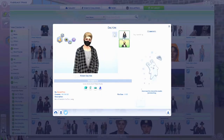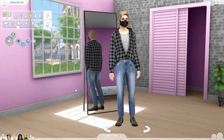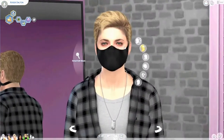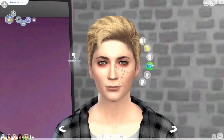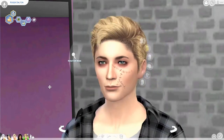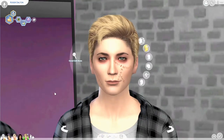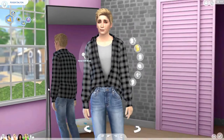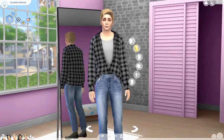Alright, Roger was also one of my apocalypse sims that I made. Where I just had my sims live in a fallout shelter and try to survive. And alright, and let's take off that face mask. There's no air for you to breathe here. I mean, there's air, like normal air. Okay, yeah, these are some pretty... Alright, genetics, like the scars are going to transfer over, obviously. Alright, Susanna.